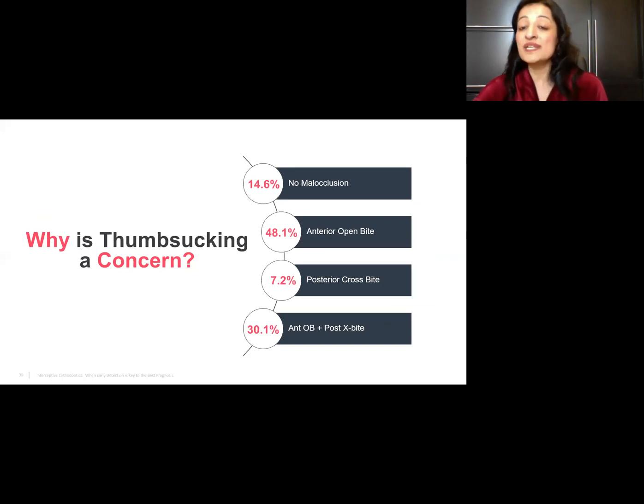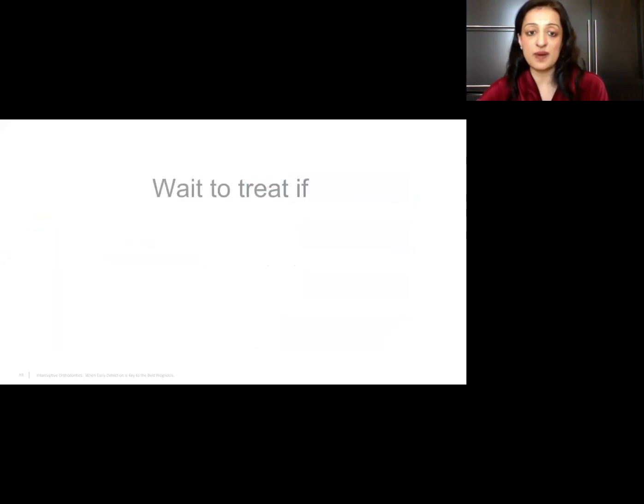Well, only 15%, 14.6 to be precise, have no malocclusion. The vast majority, 48%, will get an anterior open bite. A small percentage will get just a posterior crossbite, and then 30% will get a combination of both. So our biggest indicator is really that anterior open bite, but thumb sucking is definitely a cause of the posterior crossbite as well.